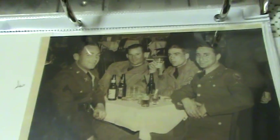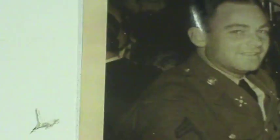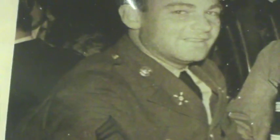This is you guys up at Fort Meade? This picture was taken up on Charles Street. Now, what was the name of that real swanky restaurant, a bar, up on Charles Street? We had a pass, and one evening we went up there. Would this be the same epaulet that you have over here? Yes, that's the same one that's in your shadow box right there.